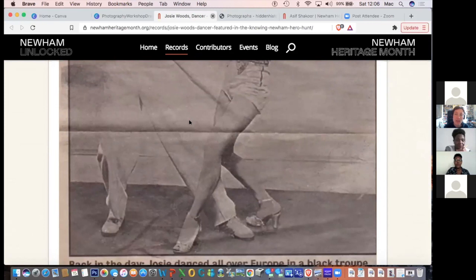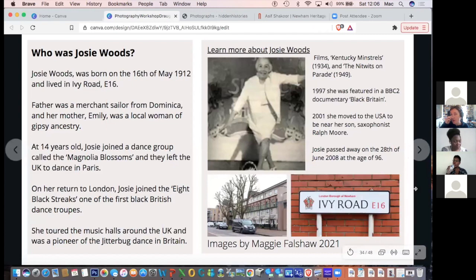Also, that story about Josie Woods, researched by the East End Women's Museum, is part of Heritage Month. There's a trail that you can walk around Canning Town that takes in a few wonderful women of Newham. So when you go on our website, you'll see the link to the self-guided walking tour of Canning Town to see some of the places connected to their stories.